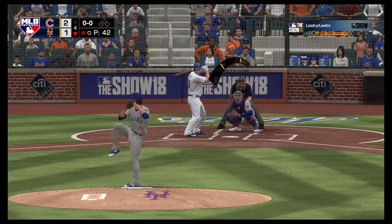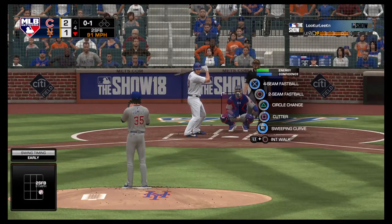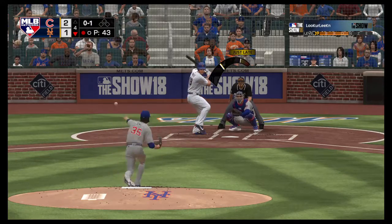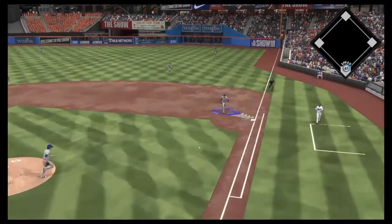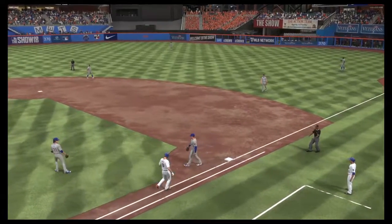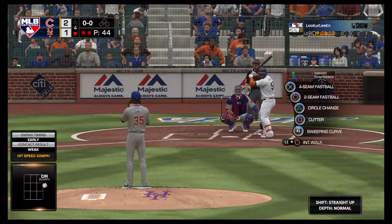Infield shifted well to the right. Here's the first pitch. A fastball that he's way out in front of. A swing and a miss. Ground ball right into the shift. Rizzo right there, and he'll take it to the bag himself for the out. Here's Yoenis Cespedes.